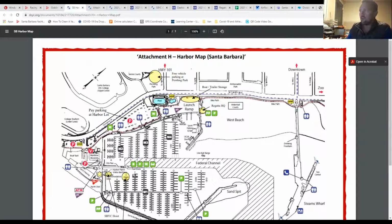So it's not that long a walk from here. If you really want to save the $8 a day, you could do that. Though check for trailers. I don't know that that's true about trailers. It's true for cars.